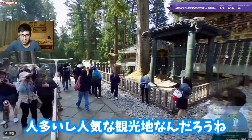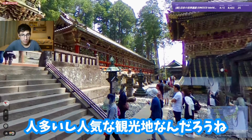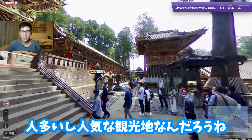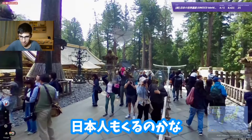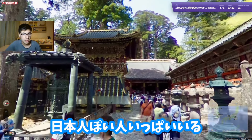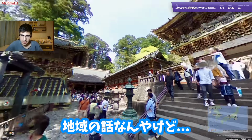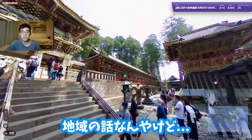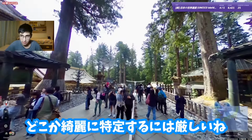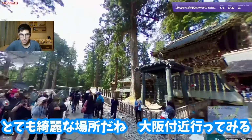Wait, and there's a bunch of people here visiting. So yeah, it looks like one of those famous places where people go visit in Japan, tourists and even native people. At least there are a bunch of people here that look Japanese, but not necessarily, of course. In this case, in terms of region, it's basically impossible for me to say where this is. But yeah, super beautiful.